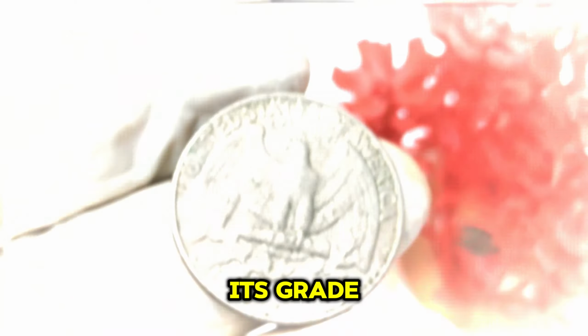Let's take a brief journey through the timeline. The Washington Quarter was first minted in 1932 to commemorate the 200th anniversary of George Washington's birth. The P mint mark signifies that the coin was minted in Philadelphia, one of the primary mints of the United States. Over the years, the design and composition have seen several changes.